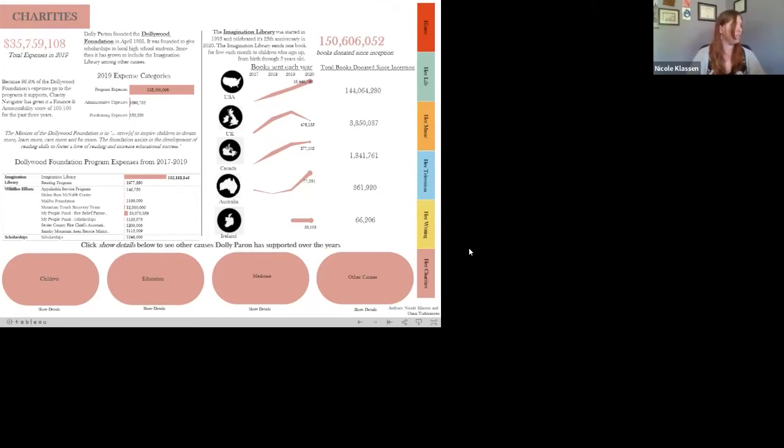Her Dollywood Foundation gets the highest ratings from Charity Navigator. It supports the Imagination Library. After the Tennessee wildfires, she did a lot of support to help with that as well, and continues to support people who are still dealing with the effects of that. And then the last one is scholarships for high school students in her hometown to help them go to college.